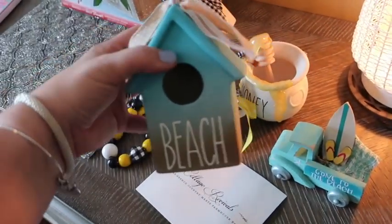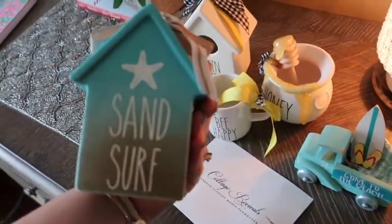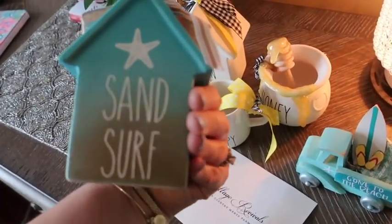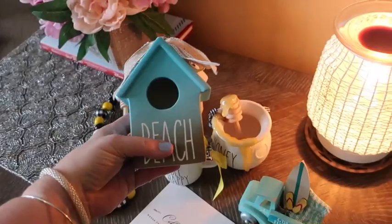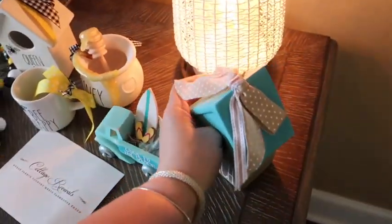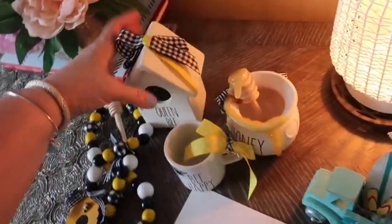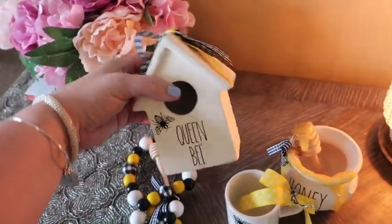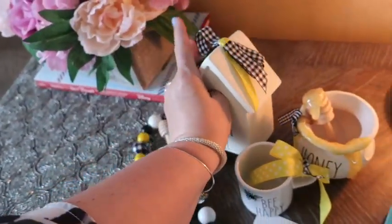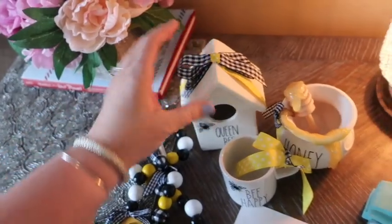I love these little birdhouses. This is the first time I got them from her. And I didn't realize they had things on the back as well. But I love this, it's a little bit of ombre with the turquoise and the sand color. It says sand and surf. It's so cute. And then this one is a birdhouse as well. It has queen bee on that side, and it's got the little beehive on that side. How cute is that? I love that it has decor on both sides.